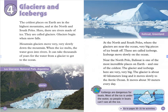Chapter 4. Glaciers and Icebergs. The coldest places on Earth are in the highest mountains and at the North and South Poles. Here there are rivers made of ice. They are called glaciers. Glaciers begin when snow falls.